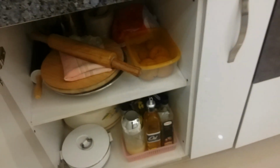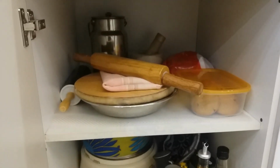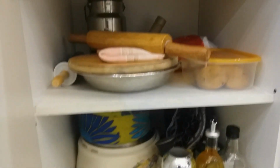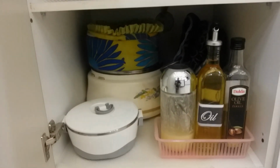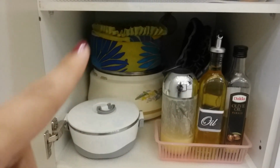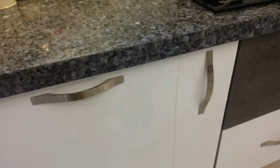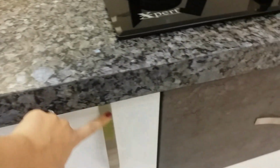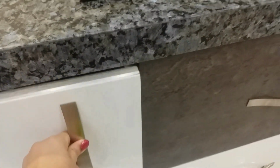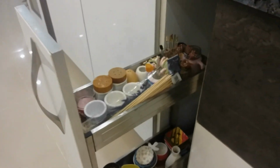Then in the very next cabinet, I have some stuff related to making roti, like a roller, and I have baked biscuits in here. Down here, I have the cooking oil section. So yeah, next cabinet in here, I set all the small items like salt and pepper pots and other things. Down here, I have some small pots.